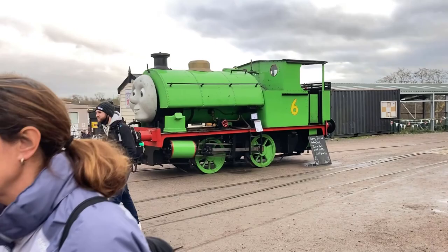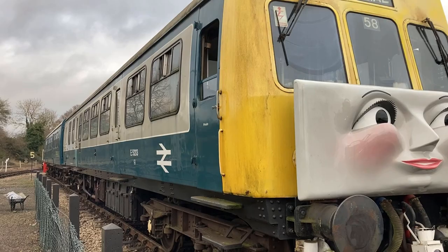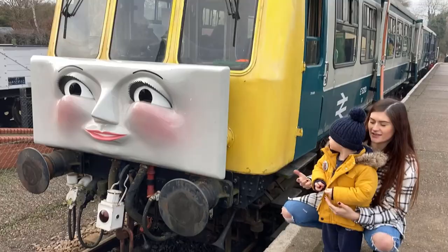There was a different train waiting at the station. This wasn't a steam train. This was a diesel train called Daisy. Wow, look at that dial. Look at Daisy. Daisy's waiting to go. Quick, let's get on board.